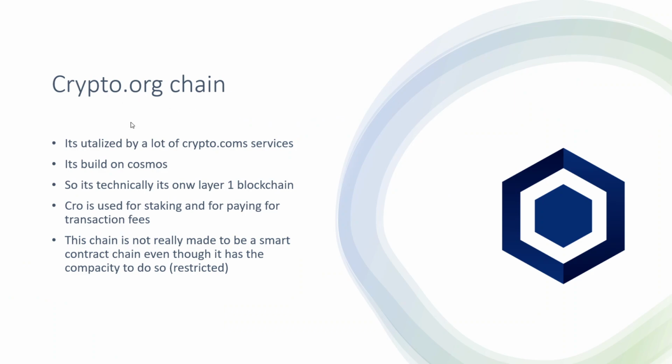Now we've looked at Crypto.com, which is the overall company. They are the people responsible for the Crypto.org chain. It's utilized by a lot of the Crypto.com services. It's built on Cosmos, so it's technically now its own layer 1 blockchain. We are massive bulls on Cosmos, and we think the way that they're doing blockchain along with Polkadot is just sensational. CRO is used for staking and for paying for transaction fees.